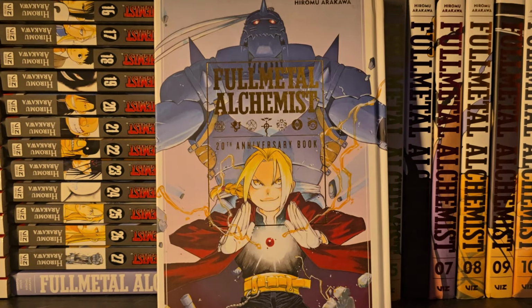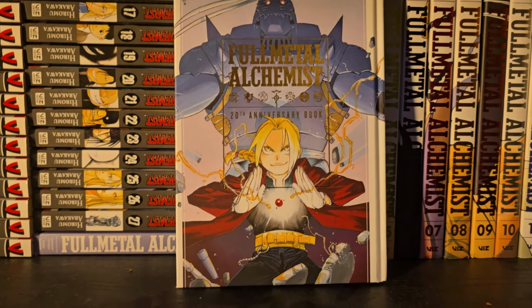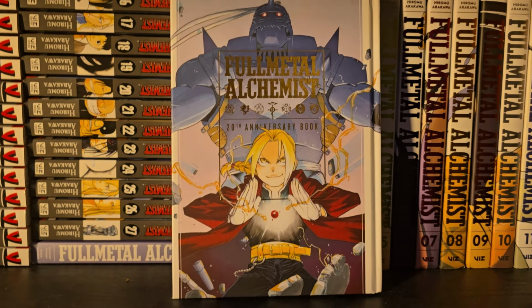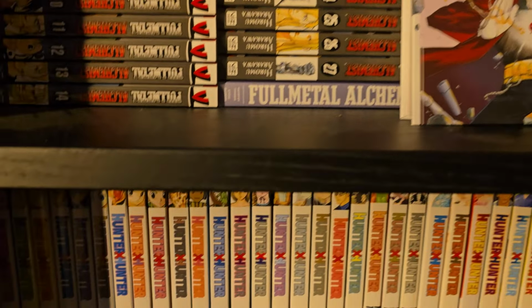Full Metal Alchemist honestly is so legendary. Like, how do you not know about Full Metal Alchemist if you're a manga fan? It is top tier stuff, man. The art is fantastic, the story is awesome, the characters are all lovable, and the combat is amazing. It's one of those stories that are just timeless, and I'm happy to have multiple versions of it in my collection. And then below this, we have Hunter x Hunter.